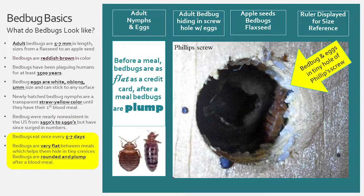Bedbugs eat about once every 5 to 7 days. Bedbugs do change shape and plump up after a nice meal. Over here on the right, you can see a large black object. That is the head of a screw. Right inside that screw hole is a bedbug hiding with her eggs.